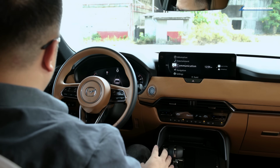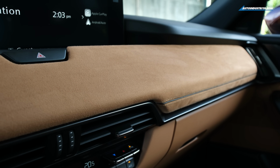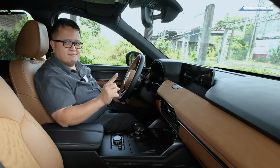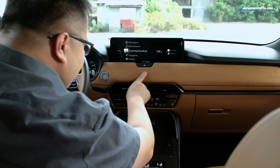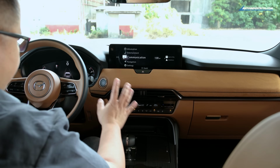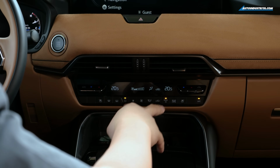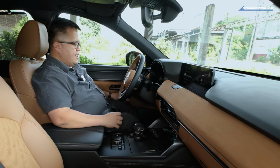I mean, the way they did the trim, the same Alcantara thing going on. They even have the Alcantara pad here. I mean, if you have kids with dirty hands, you may want to have wet wipes handy because this is really nice to the touch. Feels absolutely fantastic. The switch gear, the buttons here on the dual zone climate, at least here in front, also very nice. The buttons here, very nice.